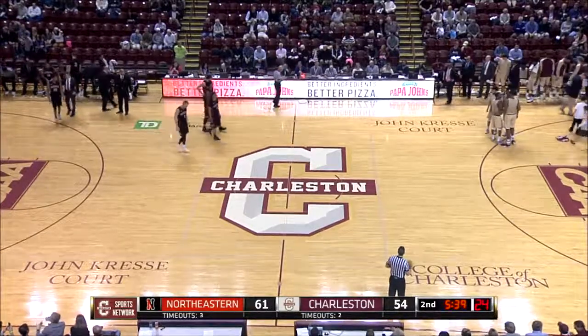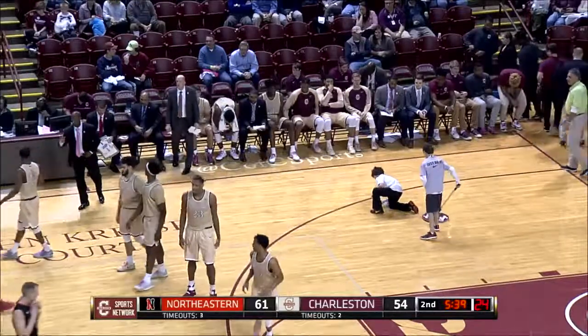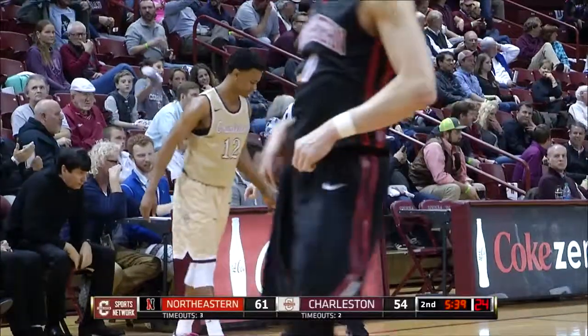So you take a look at their schedule. The ladies right now are 8-14 overall, but 5-6 in the conference. As I mentioned, they'll be at Hofstra tomorrow. Tip-off will be at 7 p.m.